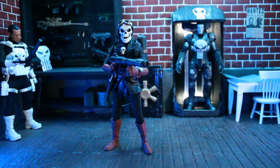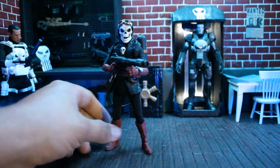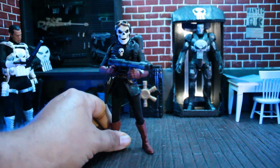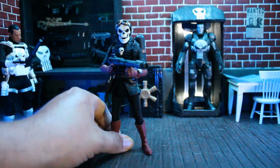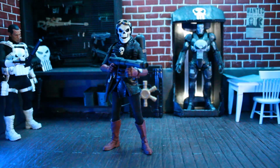This figure is just, oh man, I literally played with it for like 2 hours the day I got it, and he had the flamethrower on, and he stayed in that position for a while till I did this video. But that's because he looks so cool all the time. You could just leave him in that one pose, and you don't even need to touch him. He's perfect. It's a really cool action figure. They did a really good job.